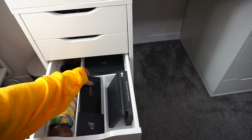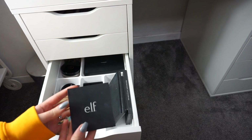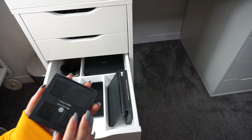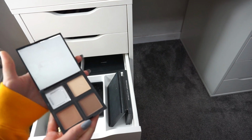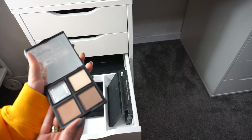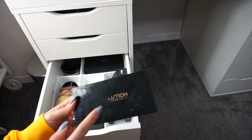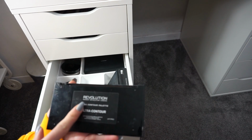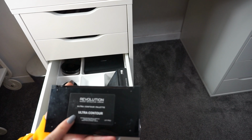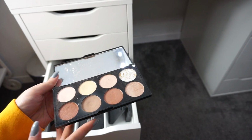In here, I just have my drugstore contour palettes. This one is the e.l.f. contour palette in the shade Light, and this is what it looks like. Then I have this one, which I'm obsessed with, and that's why the writing is destroyed. But it's the Makeup Revolution Ultra Contour palette. I'm obsessed with this palette. I always take it with me when I travel.